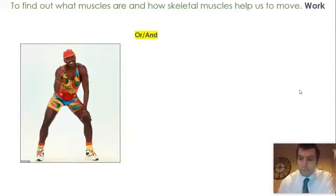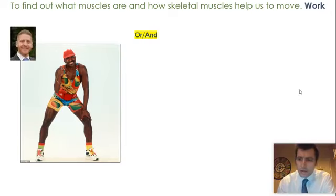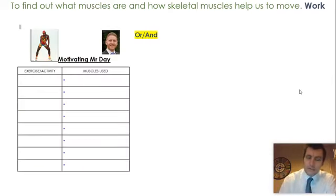Next job, guys, we've got our friend over here. You won't know him because you're much younger than me. This is a very famous man in the 1980s and 1990s called Mr. Motivator. And he used to go on TV every morning and help people who found it tricky to do exercise by showing them how to do it. Now, I think Mr. Day might need some motivating. So I'd like you to help Mr. Motivator motivate Mr. Day.